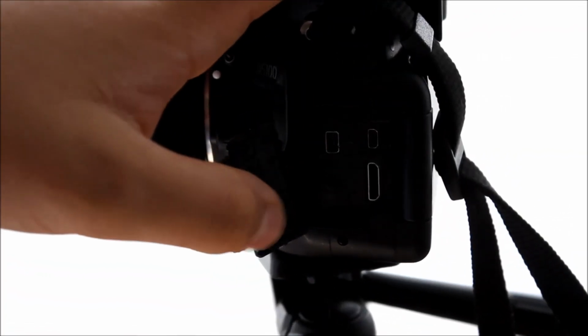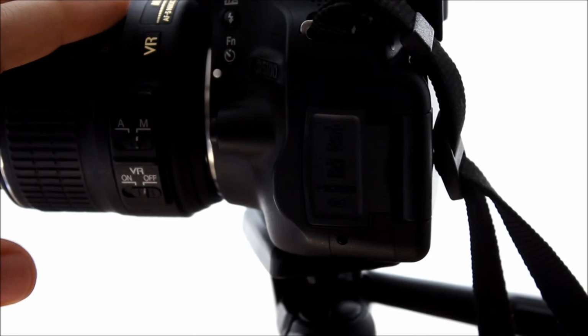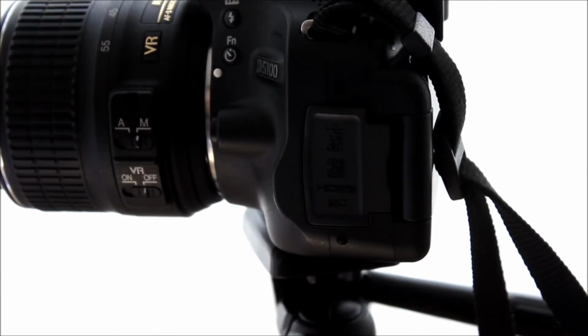And also, unlike some DSLRs in the price range, this does have a microphone input. So if you want to get like a Rode mic or something like that, you can do that with the D5100. Also, of course, this does have adjustable audio levels. You can change it between auto, low, medium, and high, which isn't necessarily as detailed and controllable as some of the Canon functions, but it's definitely good to have.